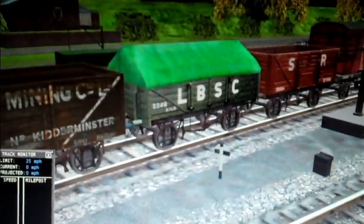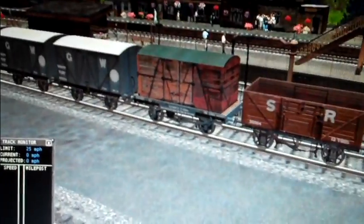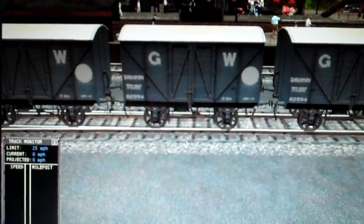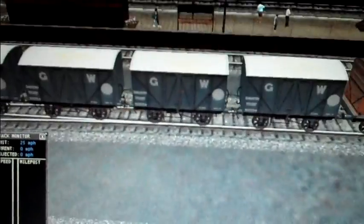It's an LBSC covered wagon, SR truck. Okay, flatbed with a container on. Oh, a nice collection of fruit. Well, Great Western banana vans. As you can probably just read, it's not very clear, but it says banana van. The writing at the top, just below the GW letters. I love wagons like this. So a nice collection of these.